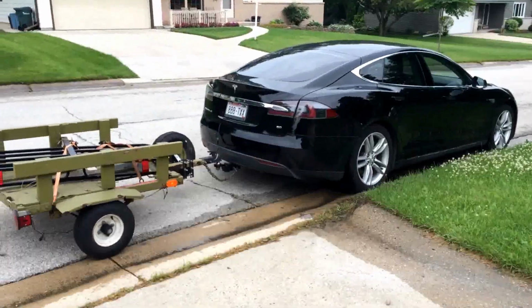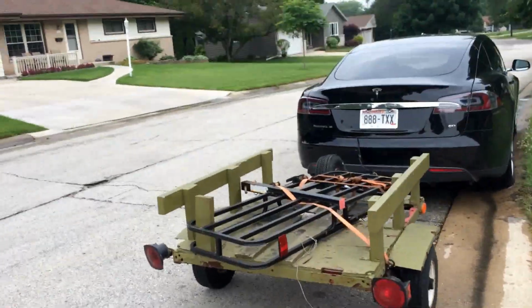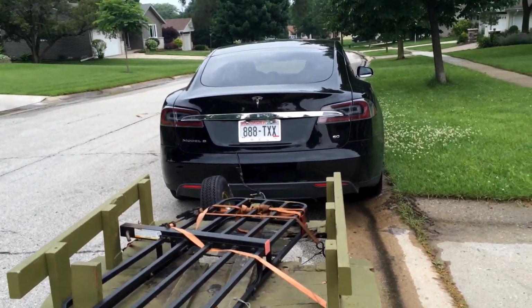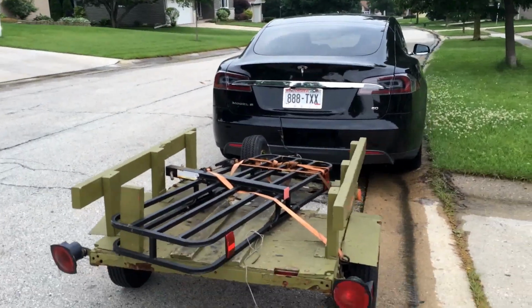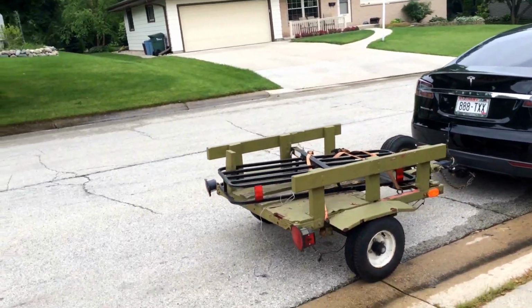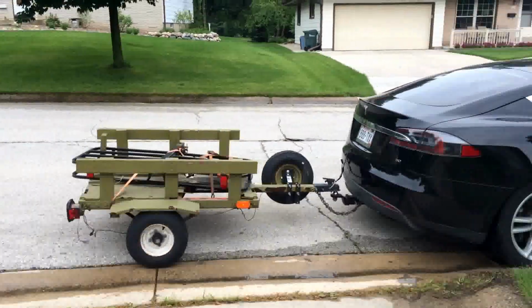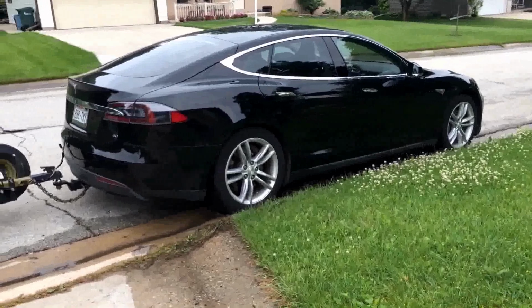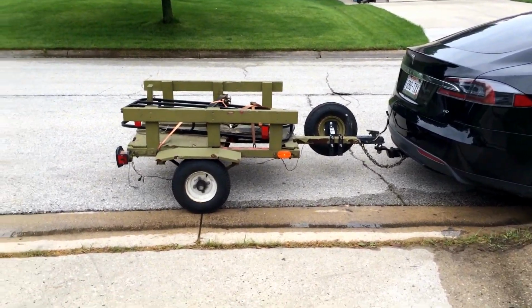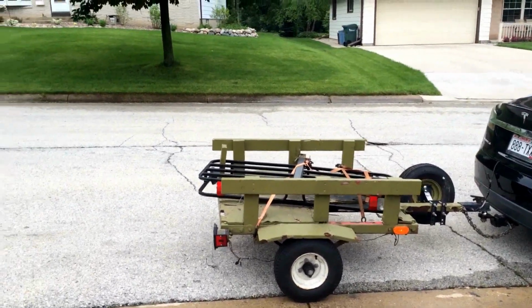Well, I just returned home. A little bit different experience now without that generator sitting like a giant sail on the back. Wind wasn't too bad today. A little rainy in some spots. Maintained about 74 miles an hour with pulling the trailer, and had the air conditioning cranked the entire time as it's extraordinarily humid out. And my watts per mile was 329 watts per mile. So drastic decrease.